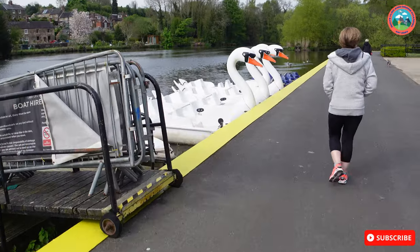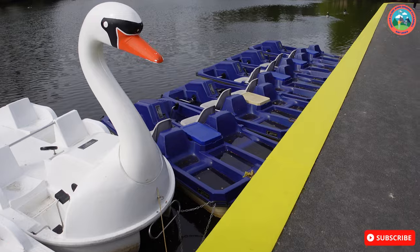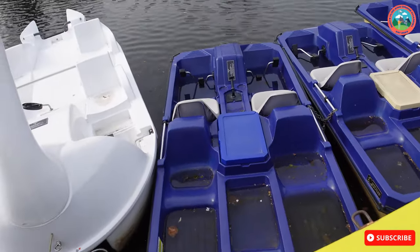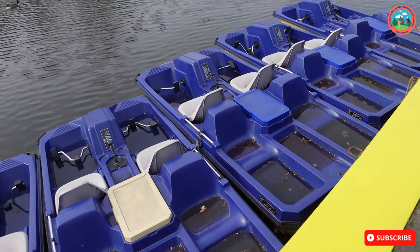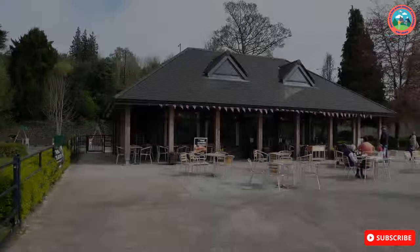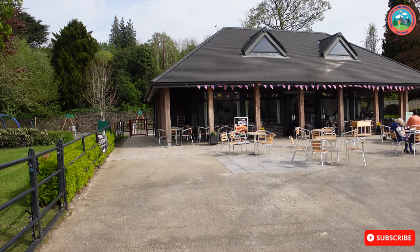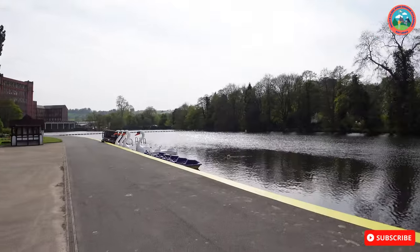And here are the swans, look at them. Some of these blue boats, they're pedal boats as well, look at them. They look a little bit as though they've been stuck here for ages, don't they? Or watering them, not being used. Such a shame. Would like to have taken some out. So you've got a little tea room there. Bet that's buzzing during the summertime, sitting out there overlooking the lake.